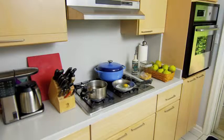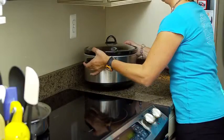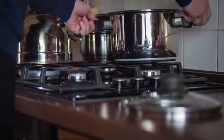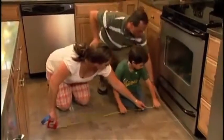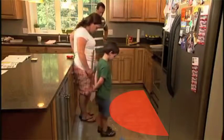For instance, in your kitchen, keep small appliance cords and all hot items such as coffee pots, crock pots, hot food, and beverage mugs away from the edge of counters and tables. Be sure to cook with rear burners and turn pan handles away from the stove front. And you should create a 3-foot, no-kid zone circle of safety around the stove and hot items.